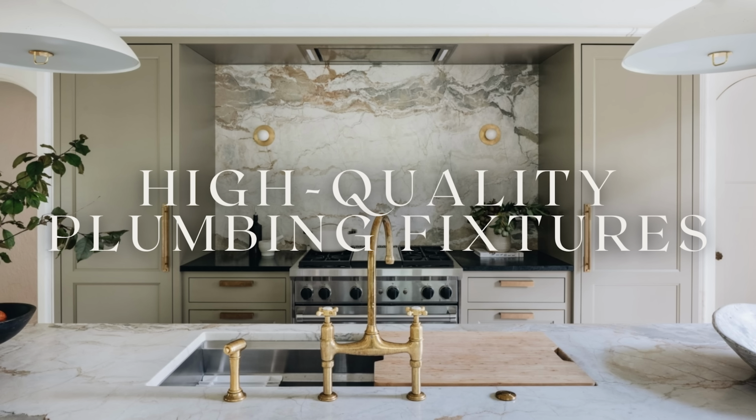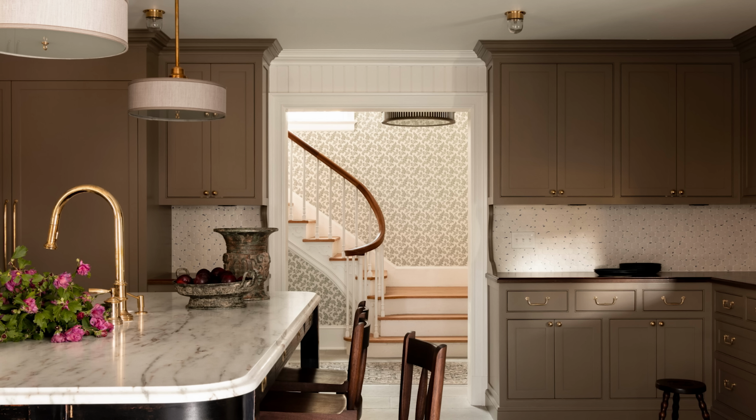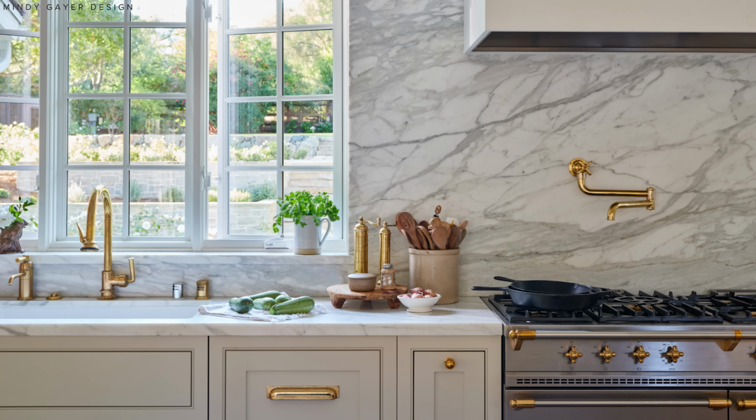Designer kitchen idea number 3 is to always invest in high-quality plumbing fixtures, period. One of my favorite things to specify for a kitchen project is the plumbing fixtures because they're not only a hugely important functional aspect of the kitchen, but they're also such a powerful design detail. Think about how many times a day you interact with your kitchen faucet. It's probably the most used plumbing fixture in your entire home, so it needs to be beautiful and the very best quality you can afford.